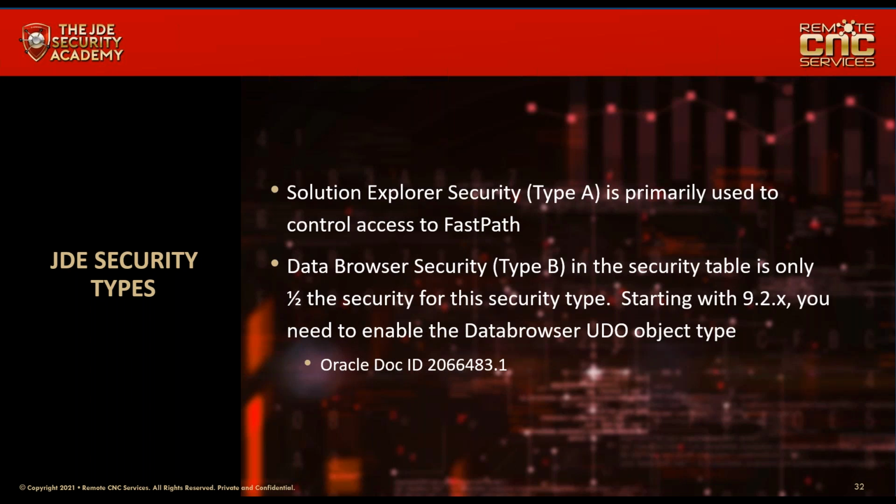All right, next up is our Solution Explorer security. This is the type A security in the 950 table. It's primarily used to control access to FastPath. There are other things that it does, but in a web browser situation, it's going to control access to your FastPath. It also controls access to secured and unsecured task views.